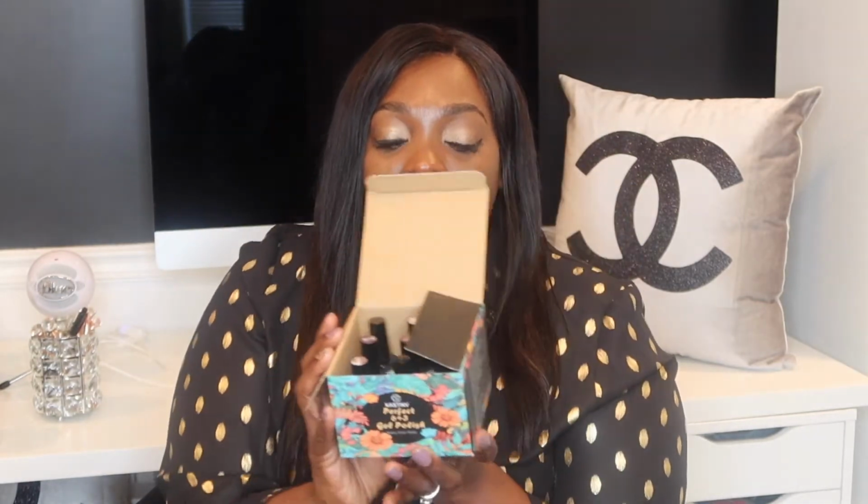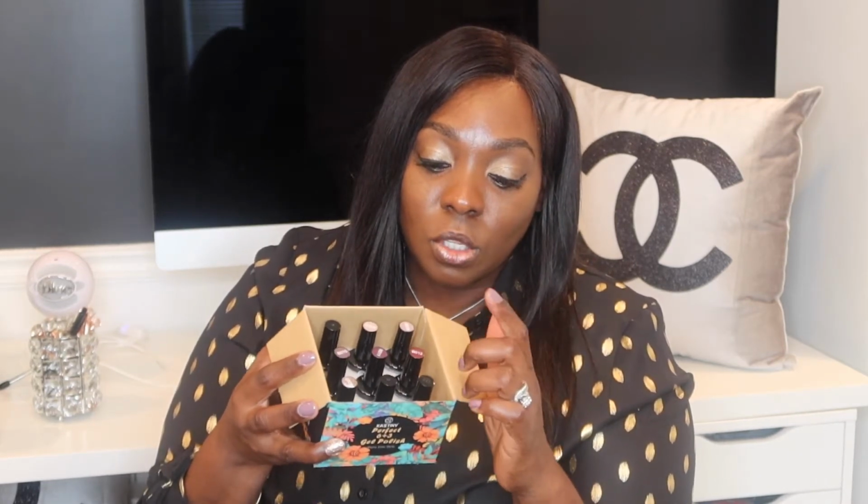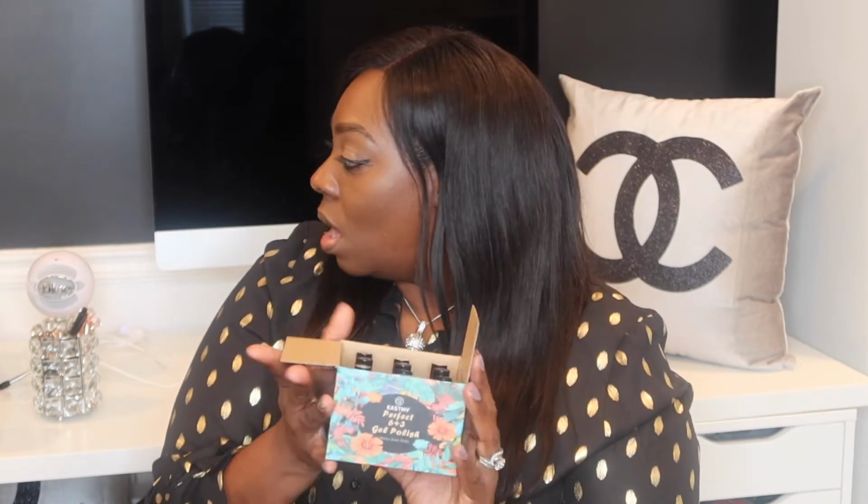This is just a gel polish, comes with top coat, base coat. That's what I'm actually wearing on my nails now, guys, and I'm gonna do a video for that, so I will be posting that soon, so stay on the lookout. This one comes with 6 colors, top coat, base coat, and you just polish your nails, use your LED lamp, use your top coat, and it comes out very well.